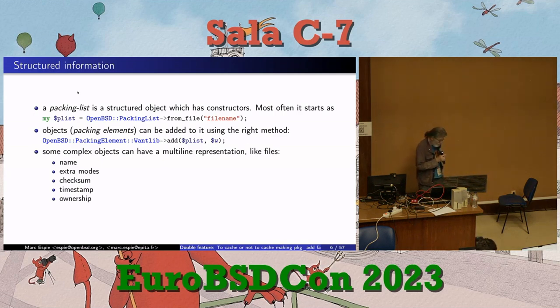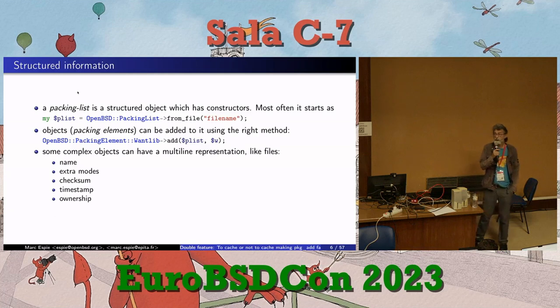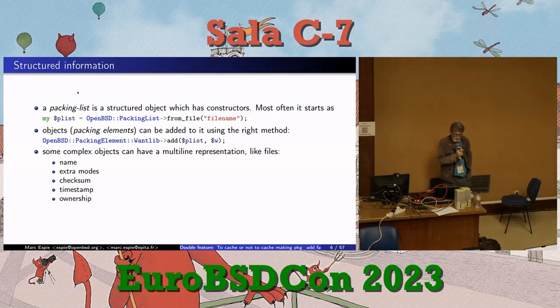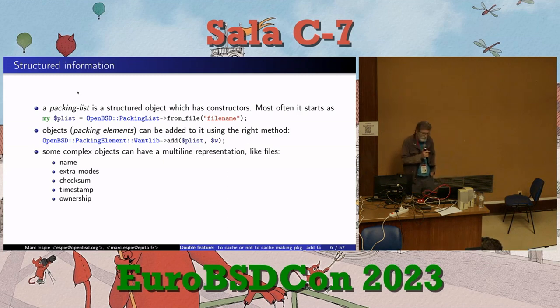And you have complex objects sometimes which have information in several lines. Like for instance, a file can have a name, extra modes, an actual checksum, a timestamp. We used to store timestamps in the tar archive, but we no longer do so, which means that there is less variation of tarballs, which is great when you want to synchronize stuff over rsync, actually. And ownership, of course. This will come to bite us later. It would be very nice if each packing element was on a single line, but it's not. Well, it's not going to be a big problem anyway, spoilers.